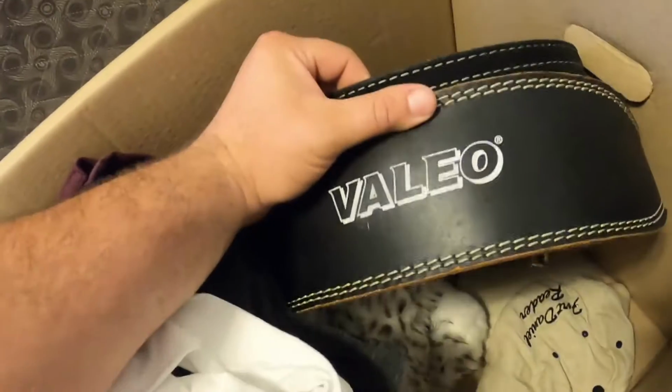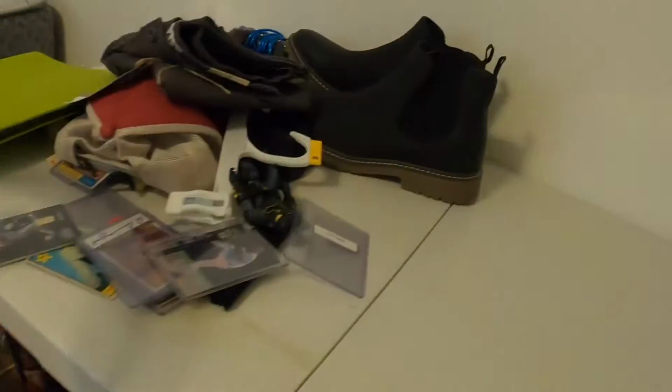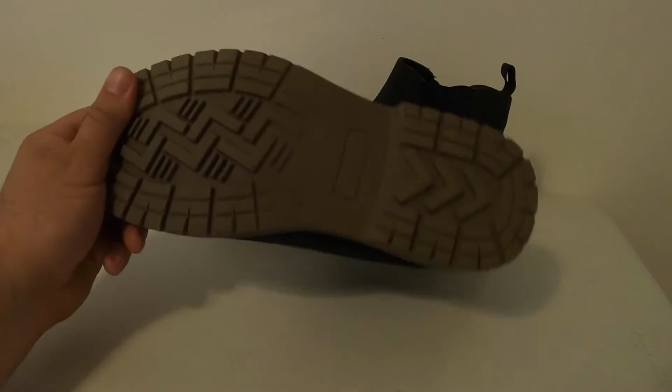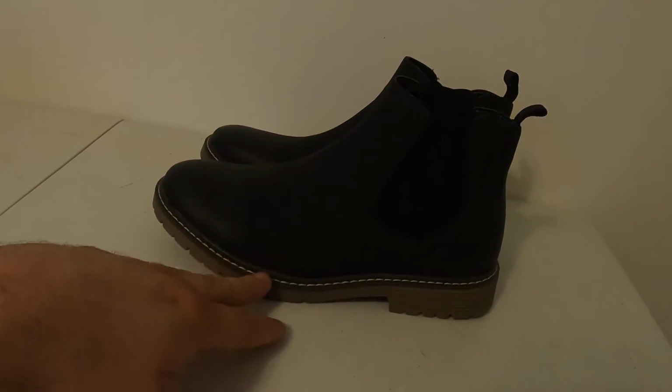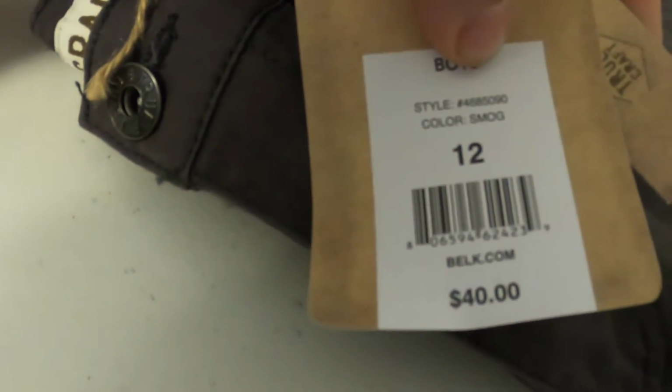This car, some of these clothes, there's like workout belts or something in here, and this little stuffed animal, just a few other books and a few other stuffed animals. And then over here, it's another set of these boots, which the other ones were 100 bucks, so I might try to list these for 60 bucks as well. I think they're the exact same kind, just in black. And then we got this pair of pants, but it's actually got its tags on it still, so it was from Belk for $40. So now we're heading over to the pond to see all that stuff.